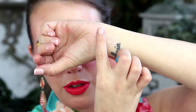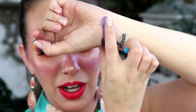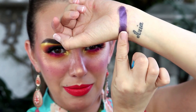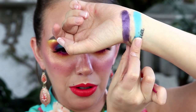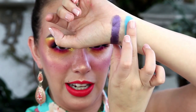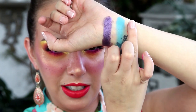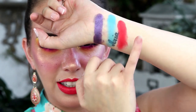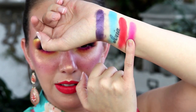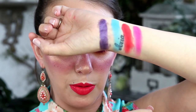Okay, so here is that beautiful shimmer purple. Worst swatches, wow, hold on, that wasn't even on. That's like half on my hand. There we go, much better. Okay, so this one is that blue. Oh my lord, that is so pretty. Whoops, oh look, I just barely touched it. This is red. And then here is that fuchsia. So here are four of the colors, so you can see they're pretty vibrant.